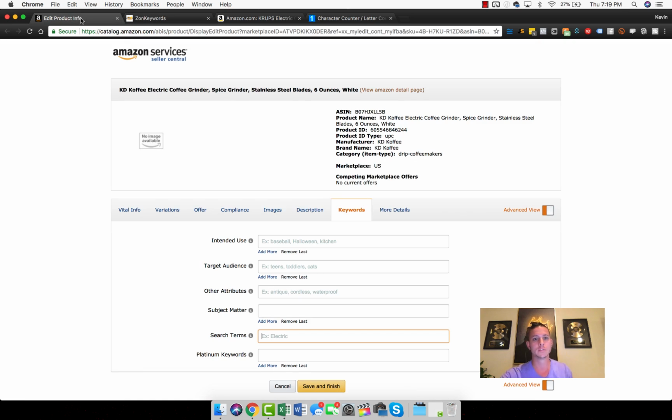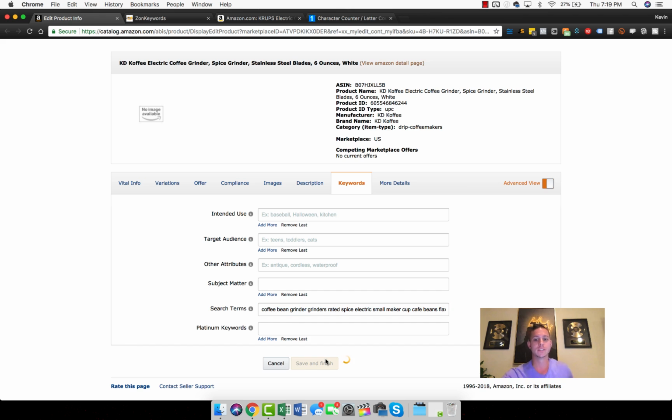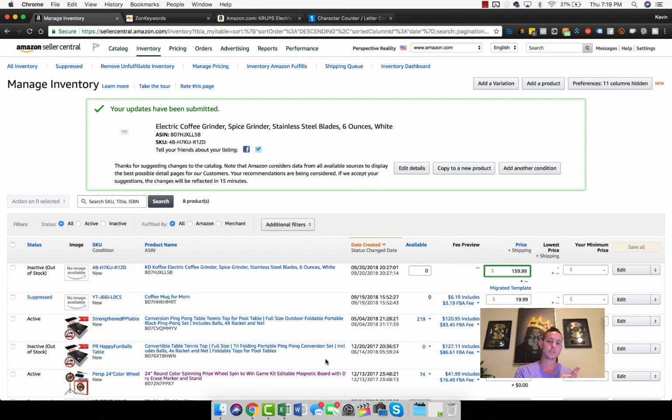What we're going to do with this final data is come into keywords and literally paste these all in here. As long as you have under 250 bytes, and a byte is the same thing as a character if it's a normal letter, spaces count as well, we're going to save and finish. So that is the introduction to title, bullet points, product description, and how to do your backend keywords correctly. I hope you guys enjoyed that one, and let's get to the next.